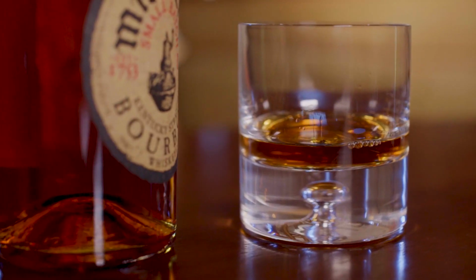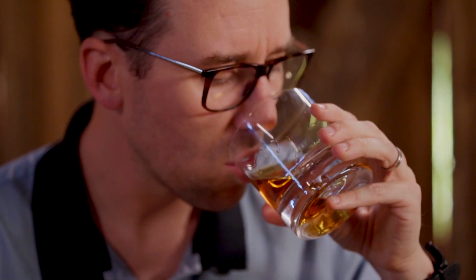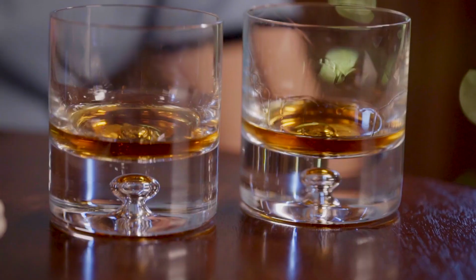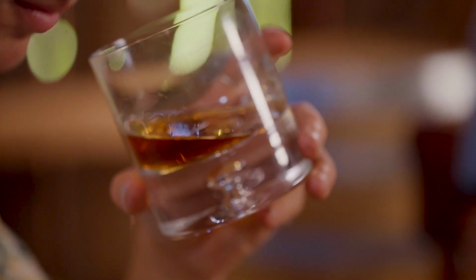And it's important to remember that not everyone's palates are the same. You know, what works for one person may not work for another person. So we have 2 whiskeys poured here today. People at home, pour yourself a couple of different options and see what works best with your palate, whether you like that contrasting flavor or that complementary flavor.